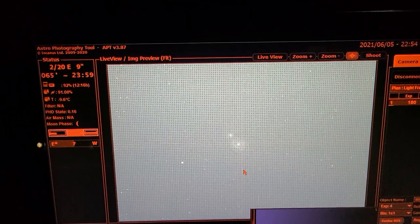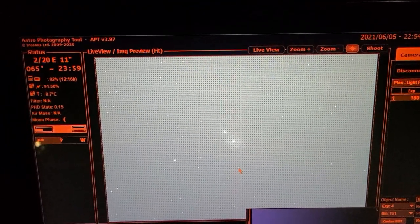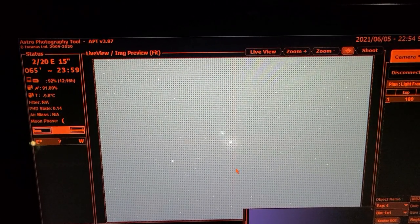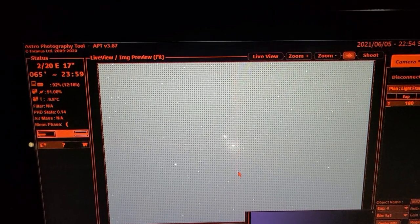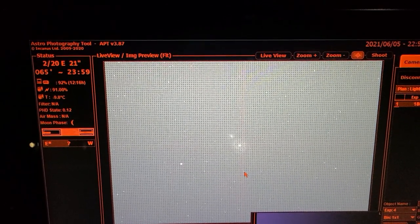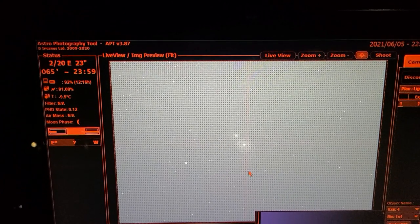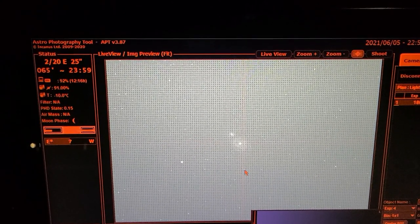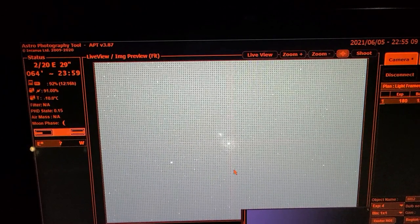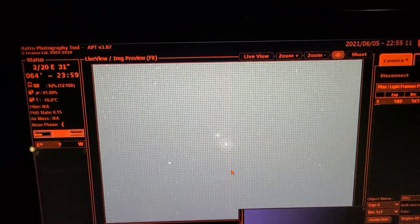No matter how many times you photograph a specific object, it just never gets old seeing it on the screen. It's just a really exciting time. So, yep, one down, 19 more to go. I'll be taking some more sub-exposures for the next hour, and we'll just see how it goes.